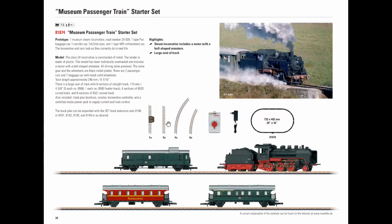This is what they're calling their museum passenger train set. It's not exactly prototypical, but again, this is Z scale, but it's a really nice reasonably priced starter set, even though these cars wouldn't necessarily go together in real life. They wanted to make something that would look attractive. It's a nice starter set.